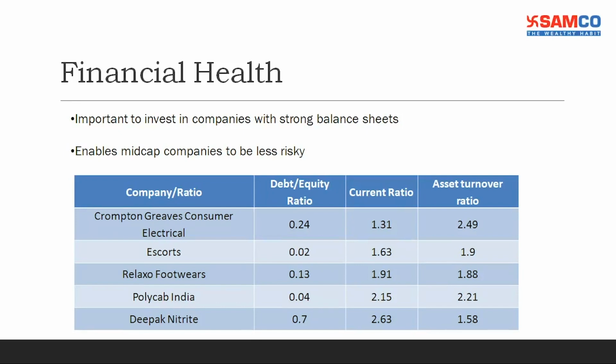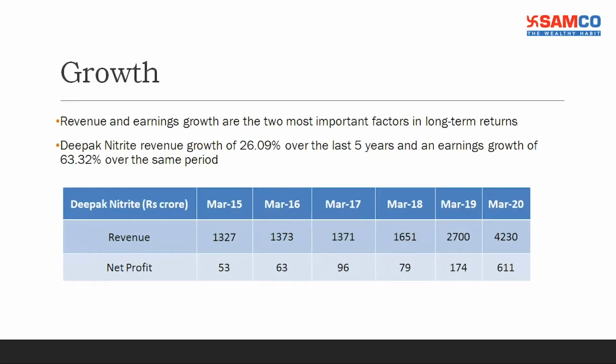No matter what size of the stock you are interested in, it is important to invest in companies with strong balance sheets. Given the unpredictability of businesses, a strong balance sheet can help a company survive the lean years and enable mid-caps to become less risky. We have carefully chosen stocks in our model portfolio which are financially sound, have low debt levels, and are high in liquidity.